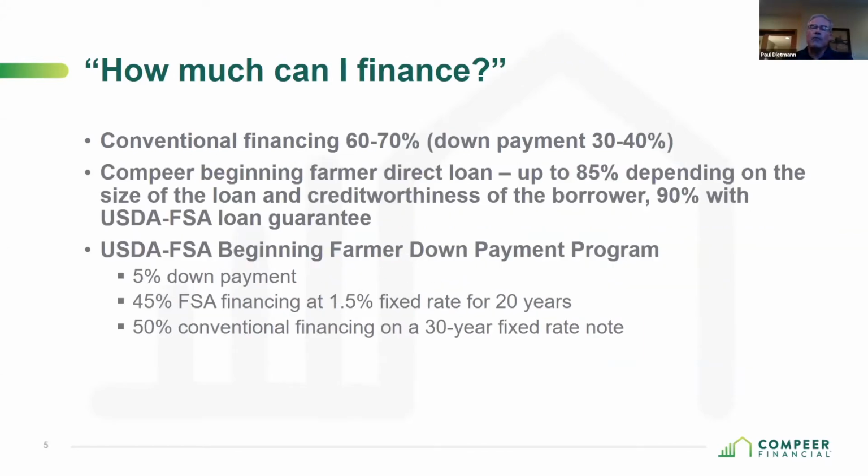So from how much can I afford, the next question is how much can I finance? And I know a question came up in the chat, why is the down payment so much higher on farmland than it is on a home loan? Because most lenders are passing the risk on those home loans off to the secondary market. That's part of the reason why the down payment is typically higher. Another thing is we don't typically require the insurance that you have to buy if you don't come up with a 20% down payment. We don't mess with that.